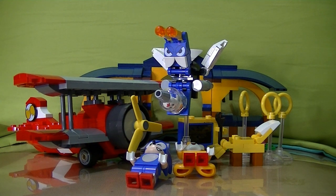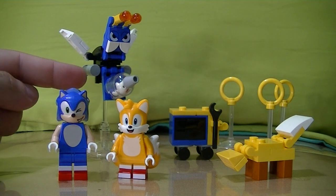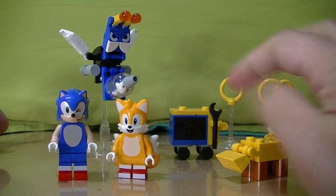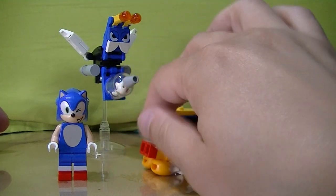So, let's do this. Okay, so the first bag came with these things. We got the minifigures for Sonic and Tails, the constructed figure of the Buzz Bomber, the recliner chair, the mobile toolkit, and 3 rings that float.